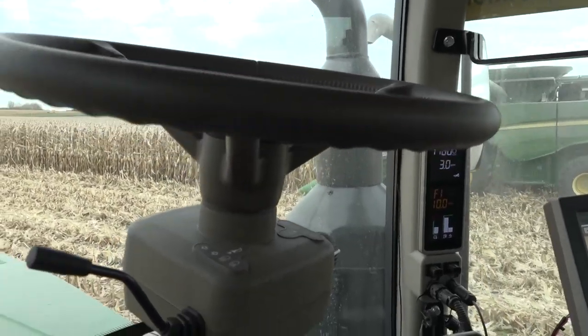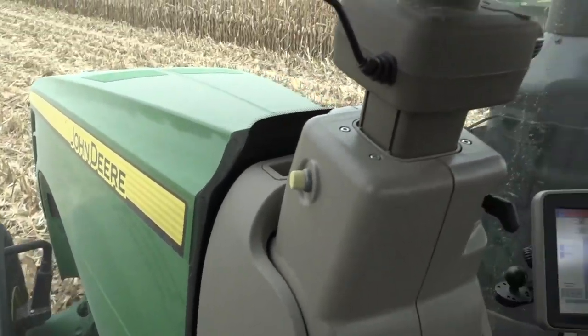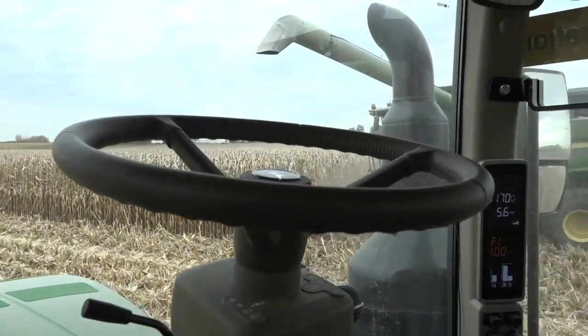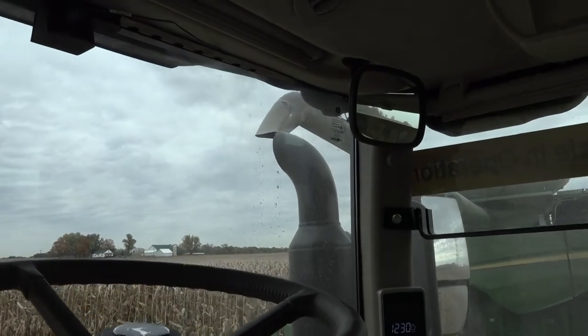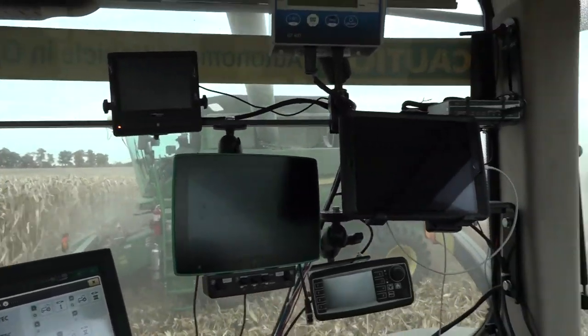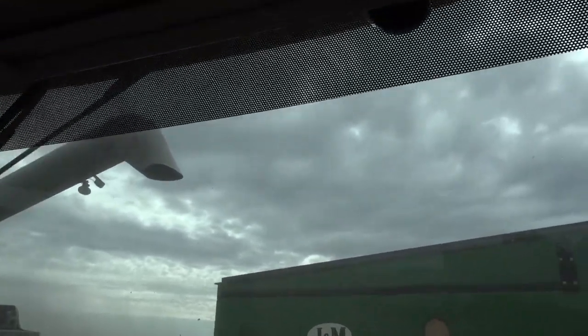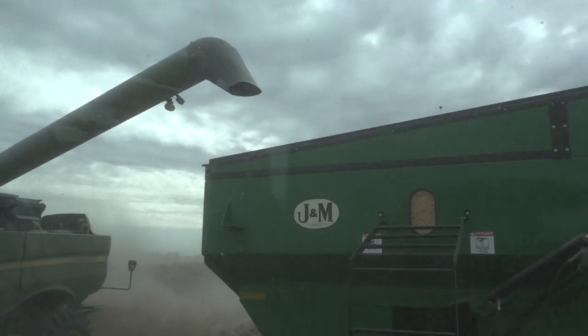that we determine on the combine, and then at this point what we have now is I have total control of that grain cart. It will match me speed for speed. If I slow down, with a little bit of a delay, it will slow down as well. But its goal is to try to hit that in between the first and second tart valve.